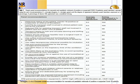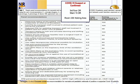Okay, so now we come to this last very busy slide, which covers key points regarding COVID-19. Allow me to just highlight some interventions or changes we have instituted here in our setting at PGH. Number one, it's important to determine status of the mother, whether COVID-19 positive or suspect. For those who are confirmed COVID-19 or suspect due to symptoms or unscreened, these mothers are delivered at the third floor operating room or, if in imminent delivery, at the Ward 15 delivery room. The newborn is admitted at room 46 holding area until the status is determined.